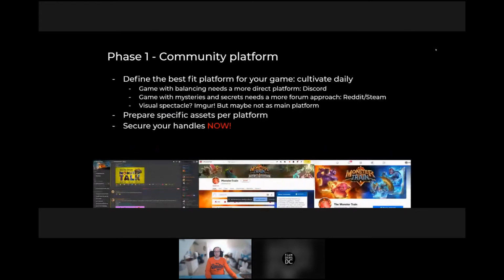Community platform. I talked about this in the beginning. This is something which is super important for us, at least, especially if you're a community-driven game. And I would argue most games are community-driven. You need a primary platform to communicate with your audience and with the people who are fans of your game. So for Monster Train, we chose Discord. Why? Because it's a super fast game. It has really short iterations, so short runs. If you're a good player, you can do a run in 20-25 minutes.